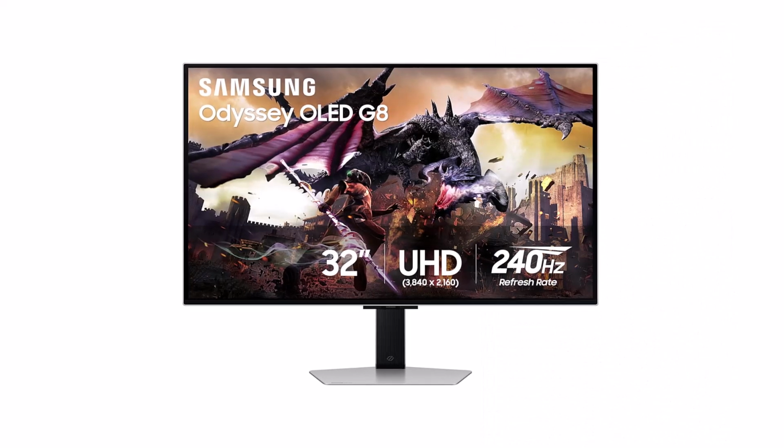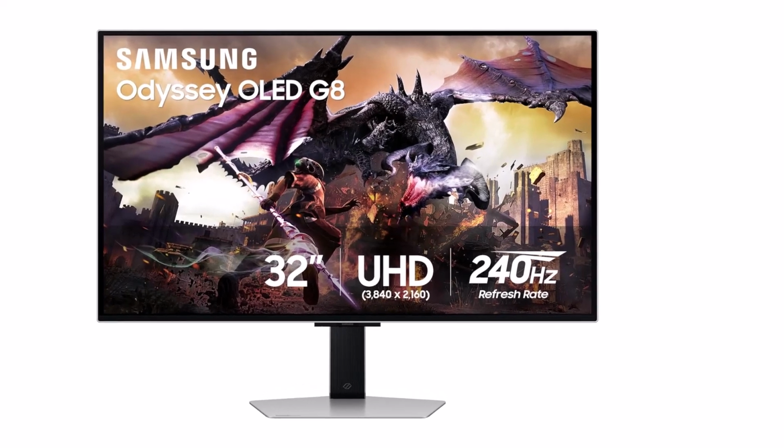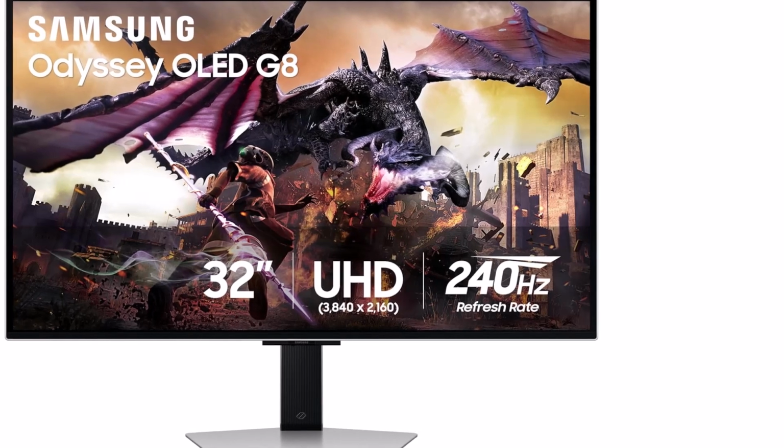However, if you aren't a fan of the haziness of the matte coating, the MSI MPG321URX QD OLED is a similar QD OLED with a glossy coating instead, but it can be harder to find at times.